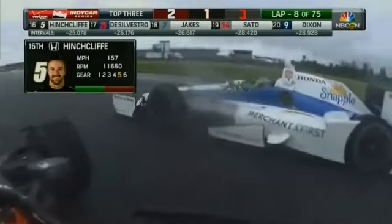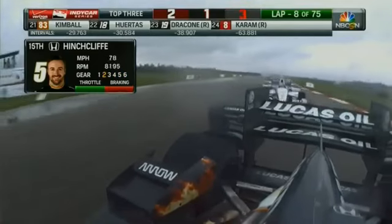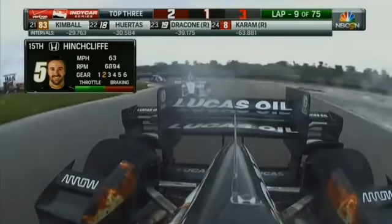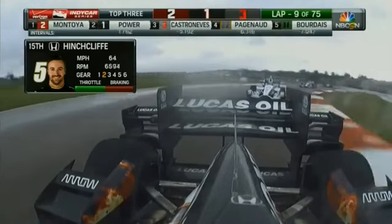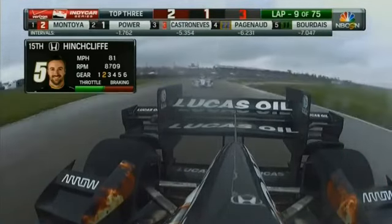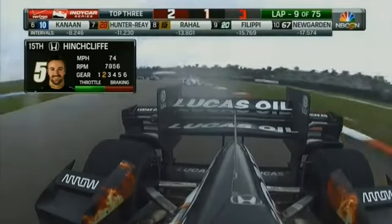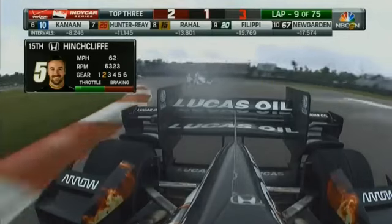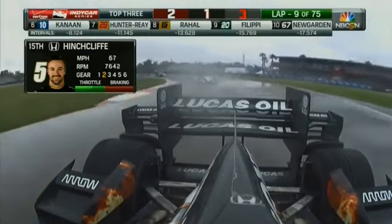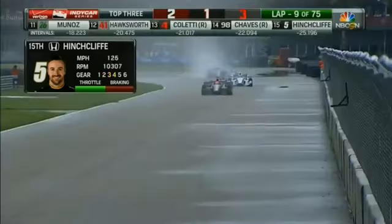As we see Hinch go again on Marco, around the outside, textbook pass, clean in the braking zone, and he's by. And James Hinchcliffe, a driver who has really struggled here this weekend, trying to find the handle not only on Nola Motorsports Park, but on his Honda-powered IndyCar. It just has not looked happy all weekend long. He's had an extremely loose race car, and he's spun in the fastest section of the track 2 or 3 times at least in practice.